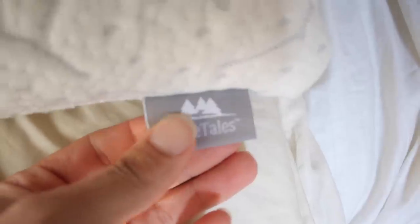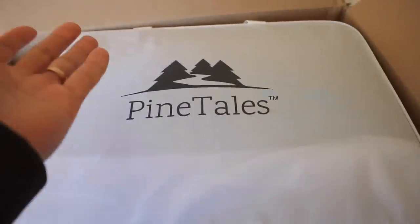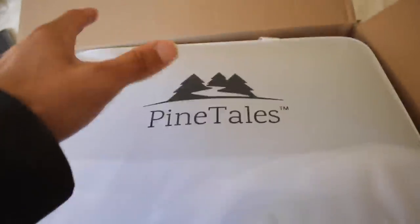Oh yeah, guys. This is my new Pinetales pillow. Now, for all of you who have seen the Dreadlock pillow video, this is my Dreadlock pillow, guys. It is Pinetales. It's actually locally based where I'm at, so I love this pillow so much, and I'm so glad they sent me another one.